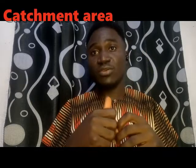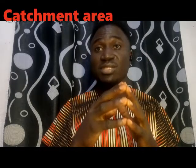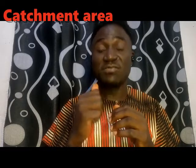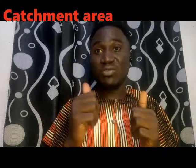Then second one is catchment area. These are states mapped out by most state universities and federal universities, and then preference is given to students coming from those states mapped out. So let's assume you want to apply to University of Jos, and then University of Jos have mapped out Nasarawa State, Benue, Adamawa as their, just an example, as their catchment area. If you're coming within that region, you will be considered based on catchment area base.